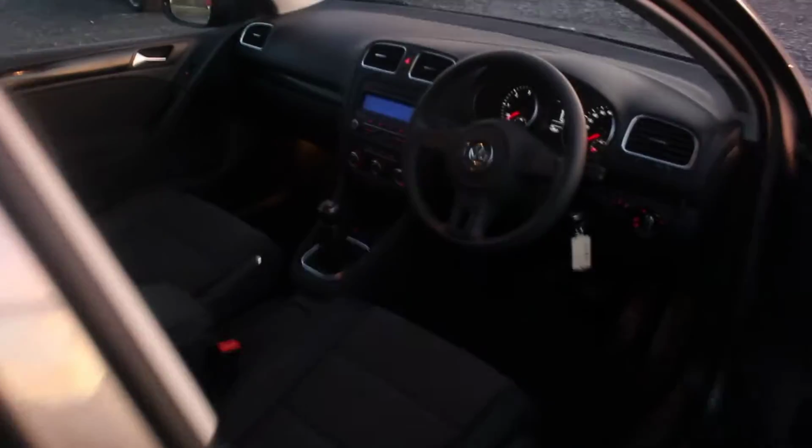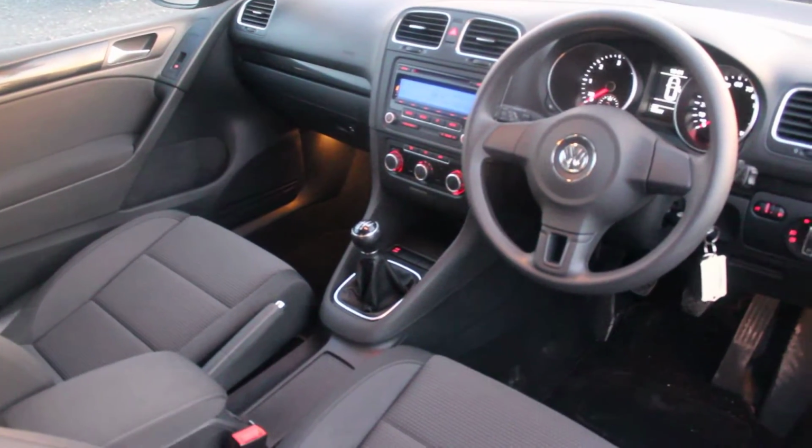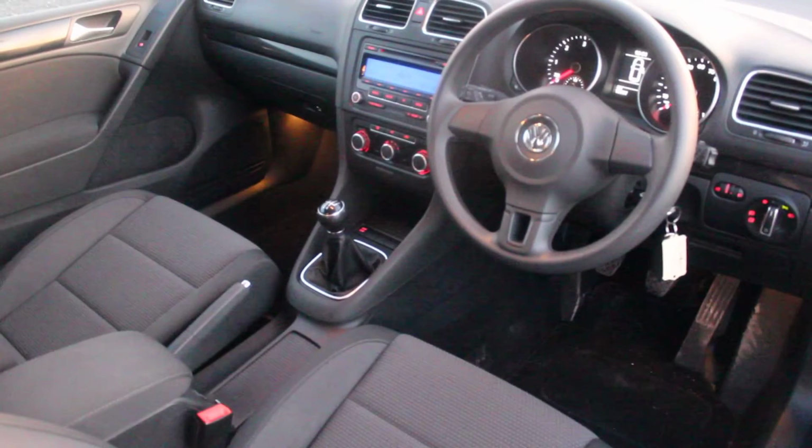The interior of this car is finished in black cloth. It is a manual 5-speed gearbox, complete with DAB radio and air conditioning, along with automatic lights.